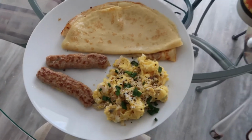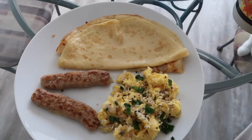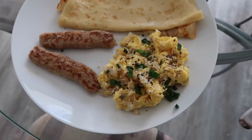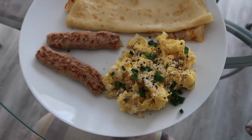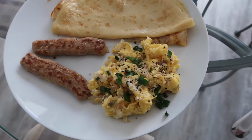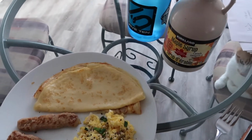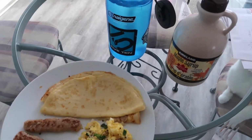All right, you guys, breakfast is ready. So this morning we're having 2 crepes with 2 sausages and 2 scrambled eggs with shallots and green onions on top, and the everything but the bagel seasoning. I also have some maple syrup to put on my crepes, and I've got some water that I'm going to be drinking throughout the day.